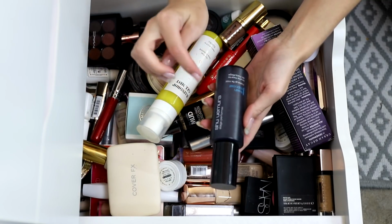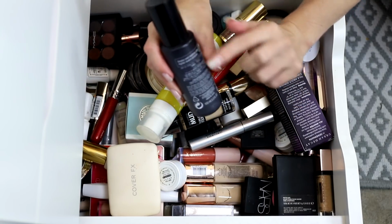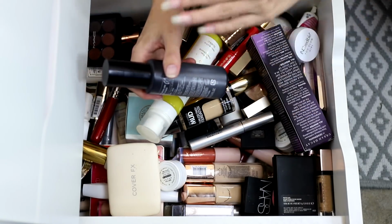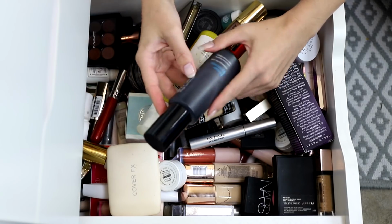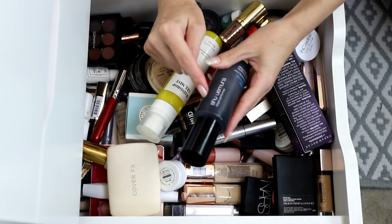The Shuamora Stage Performer Fresh Top Coat. So this has the powder in it. So it's one of those ones that you shake up. It's good for oily skin, giving a matte finish, locking everything in. But I don't need that in my life because I have dry skin now. So I wasn't a fan. I also feel like this may have left some white dots on my face.